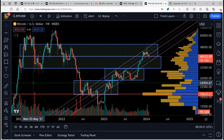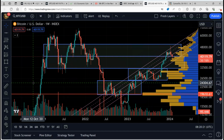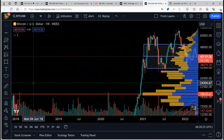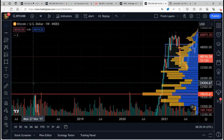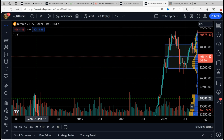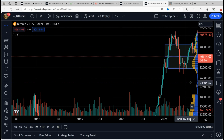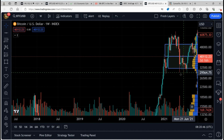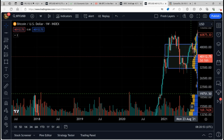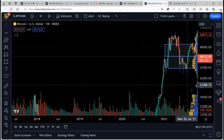Now, am I accurate in saying that? I don't know. Let's zoom out some more. Yeah. So here's our previous all time high back here. And as you can see, we had a big hole right here. We had all this support here, but we fell through that. And we fell down, which would have been to here had it not been for the FTX collapse. And we spent a lot of time filling in this hole here.